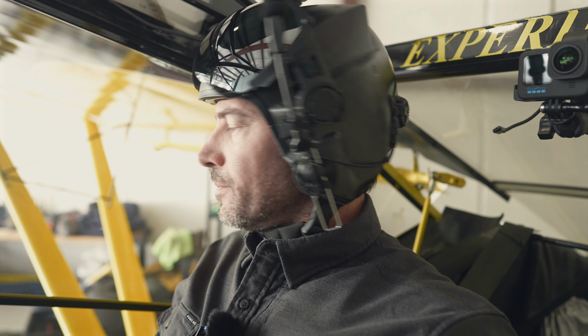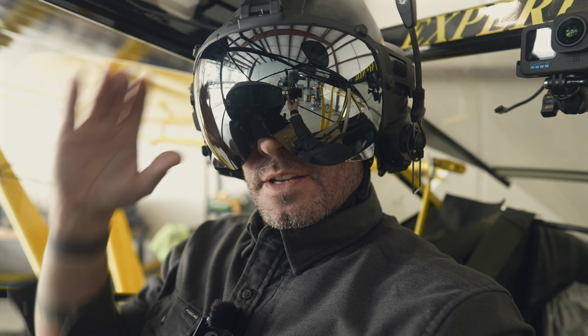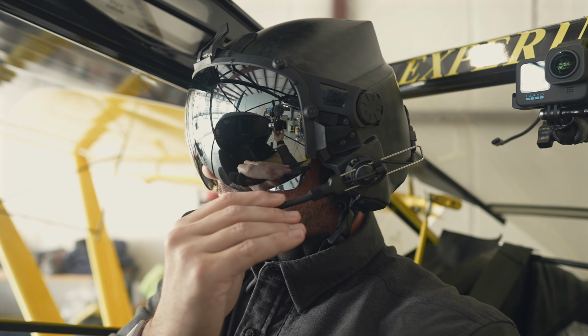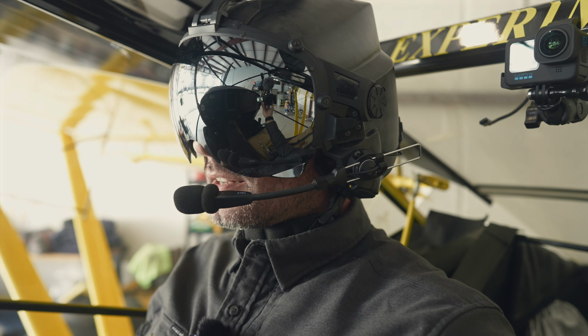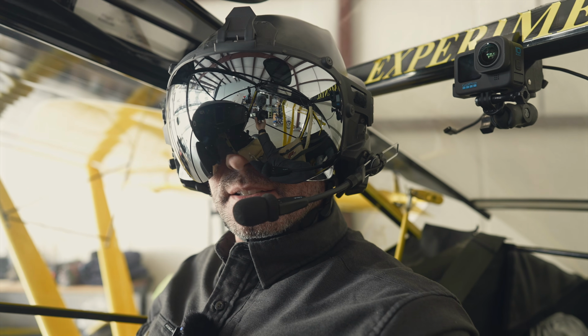Super nice. Here's the visor in action, and the mic, just like that. Is this overkill in a Kit Fox?